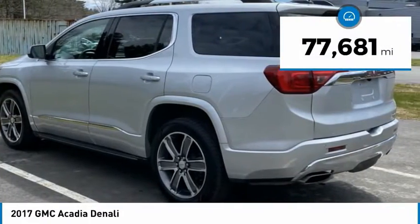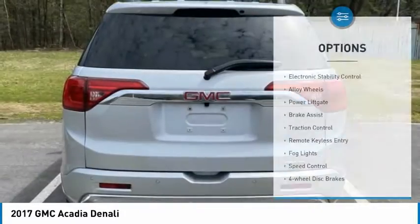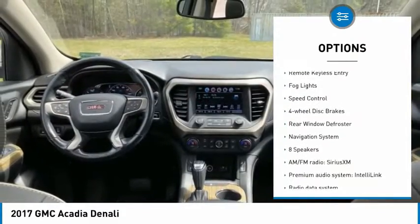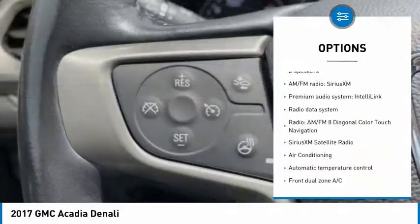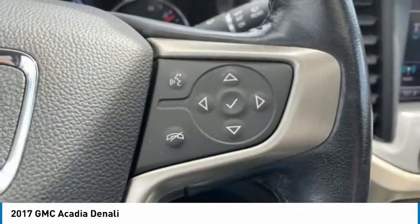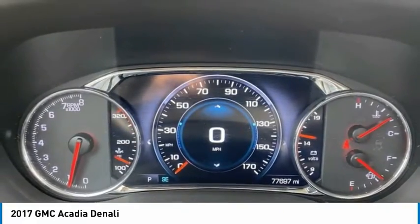This vehicle has less than 80,000 miles. Here are some of this vehicle's great options: electronic stability control, alloy wheels, power liftgate, brake assist, traction control, remote keyless entry, fog lights, speed control, four-wheel disc brakes, rear window defroster. Drive away with a great deal on this vehicle. Call or stop in today.